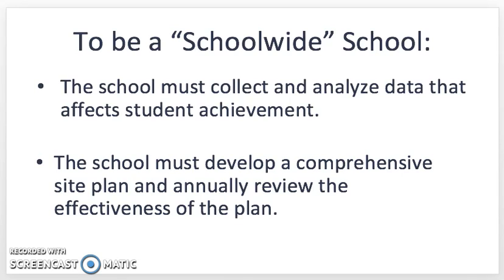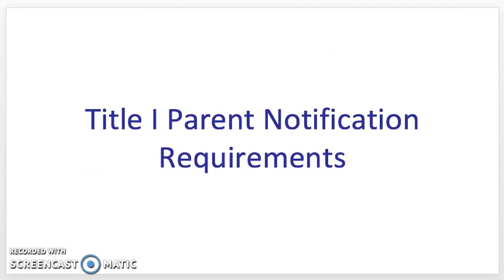So to be a school-wide school, the school must collect and analyze data that affects student achievement. And so much of that you saw at the start of this presentation. The school must also develop a comprehensive site plan and annually review the effectiveness of that plan. And so that's really the work that our continuous improvement team and implementation teams engage in.